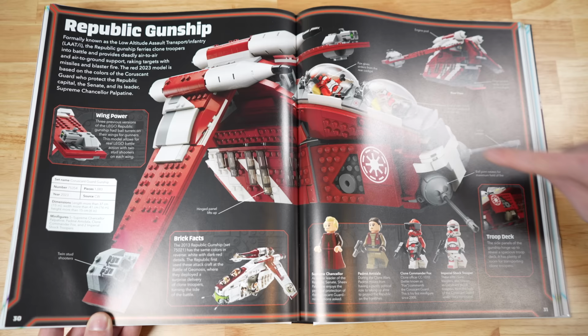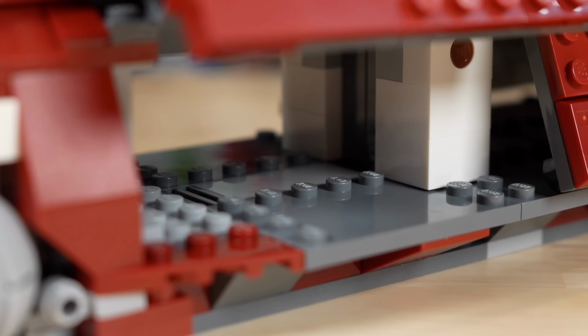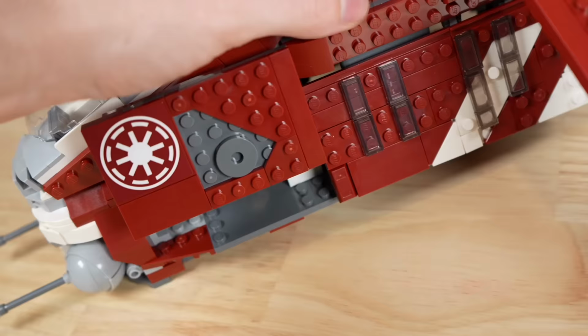These ones hinge out and over, whatever. And they say it reveals a spacious troop deck with plenty of room for transporting clone troopers. You literally can't fit anything in here. What are they talking about? This doesn't even make sense. It doesn't connect. It doesn't work. You literally can't fit anything in there. You could maybe stuff a couple clone troopers in laying down. What a way to write that. That's crazy to me that they even wrote that.